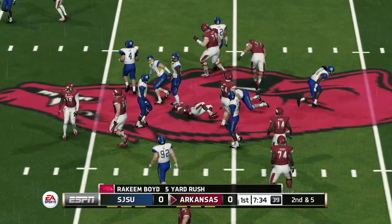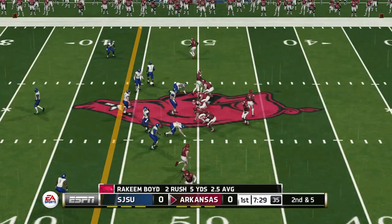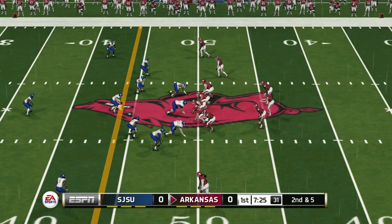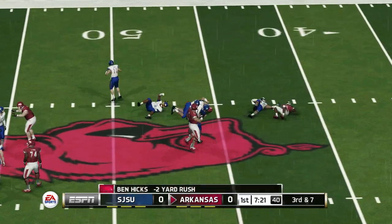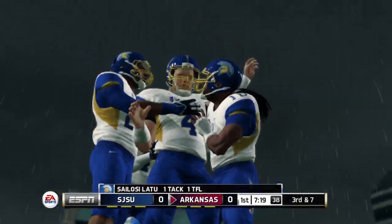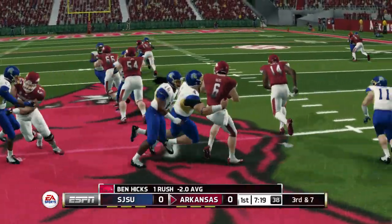And he carries the ball for a nice gain. That brings him second and 5. Here we go. They'll bring him down for a loss on the play. The option can be really tough to defend. At that time, it was well played by the defense.